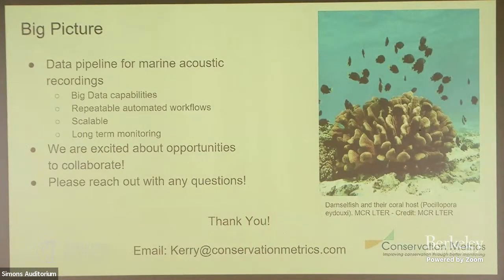One big pipeline for all of our marine projects. We want it to be able to handle big data. We want it to be repeatable, automated, and scalable. And we really want to be able to answer the long-term monitoring questions that managers have about their areas.